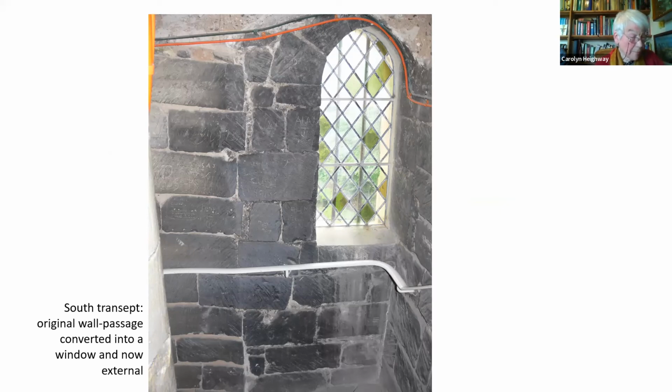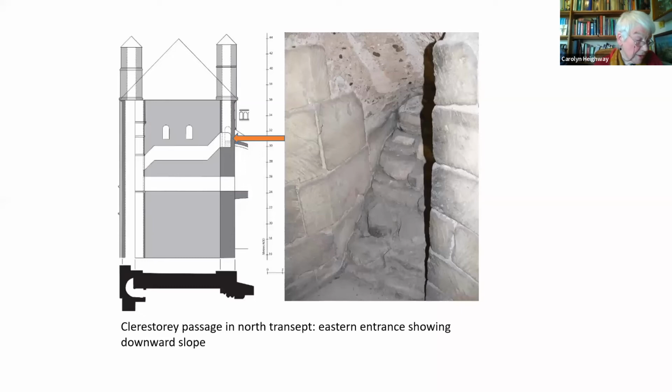There should have been similar passages in the north transept, but there the arrangement is different. This is the termination of the passage on the right. The vault can be seen to be sloping down. Confusingly, the blocking of the opening slopes up. The entrance at the northwest corner is lower by about 3 meters, as you can see in the drawing on the left. And we've no idea why this should be.